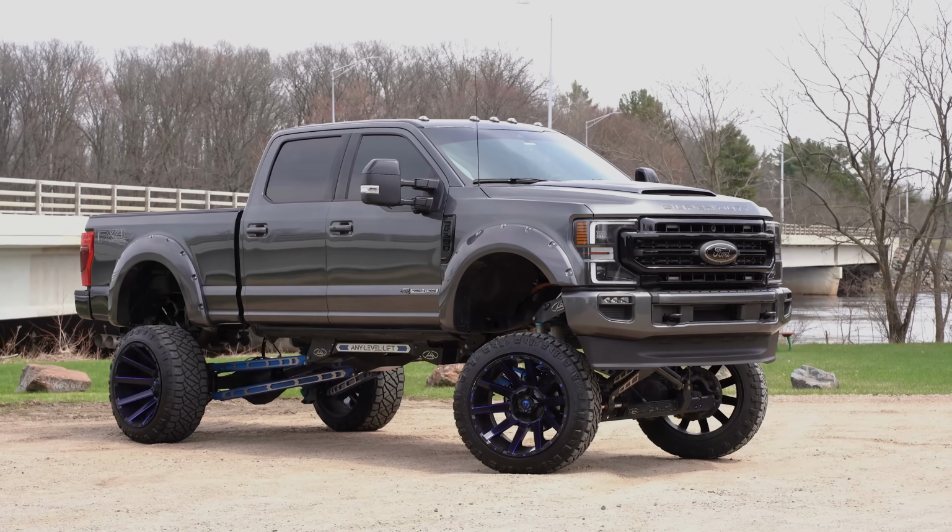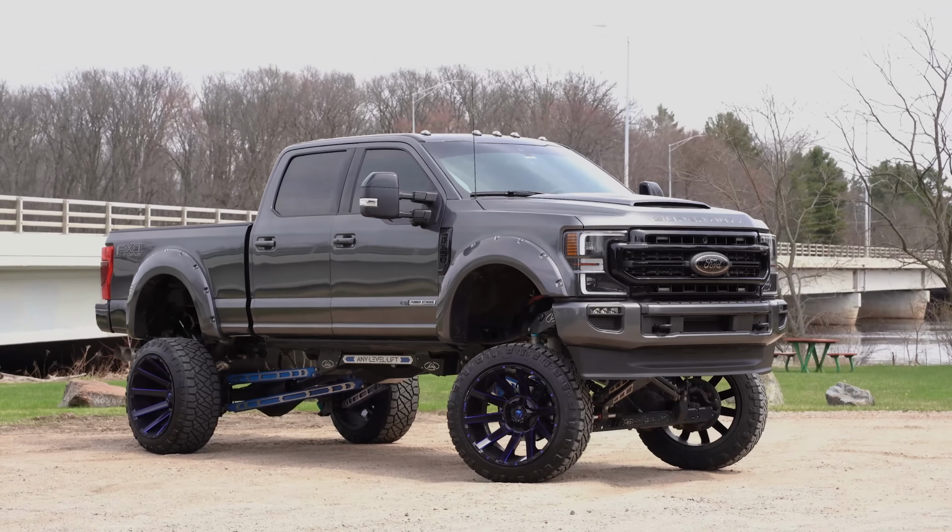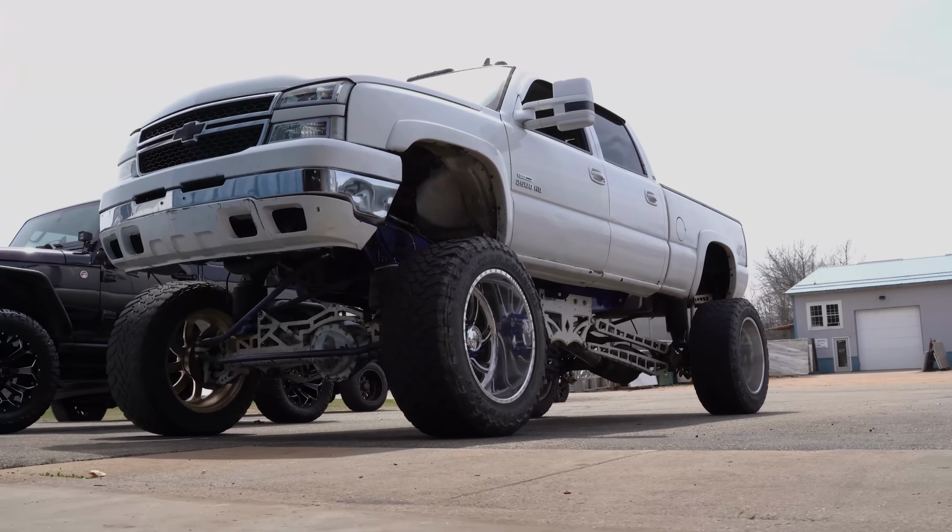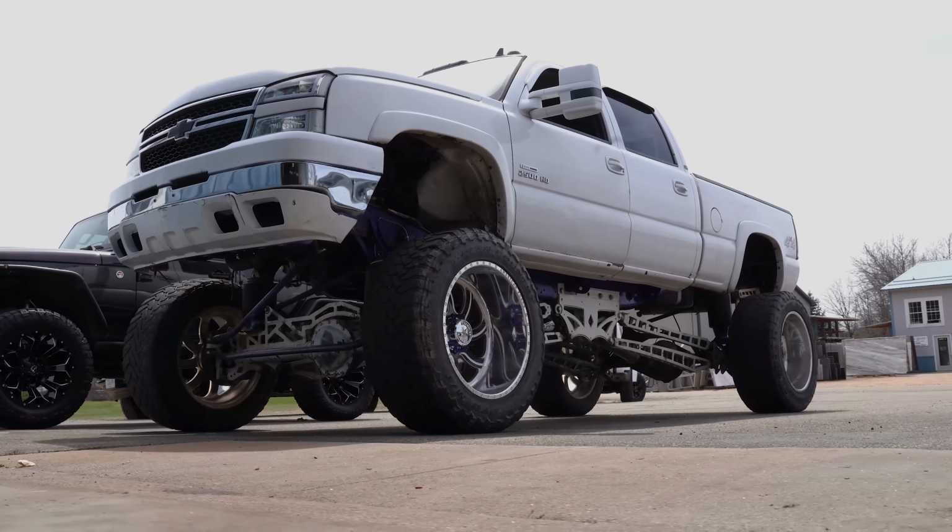My name is Shaun, and I work at Ultimate Truck Add-ons. This build behind us is a 2021 Ford F-350 built by us on an any level. And I personally drive a 2007 Chevy Duramax.